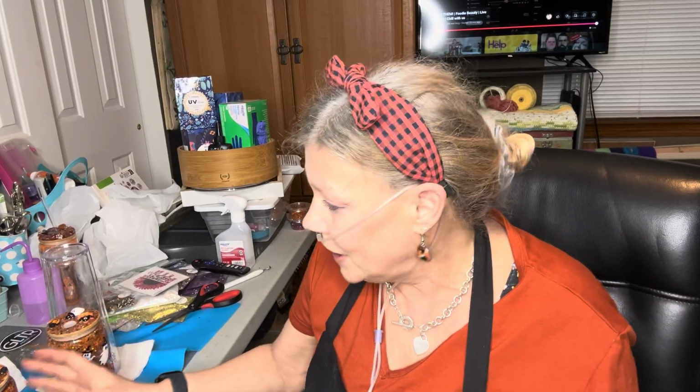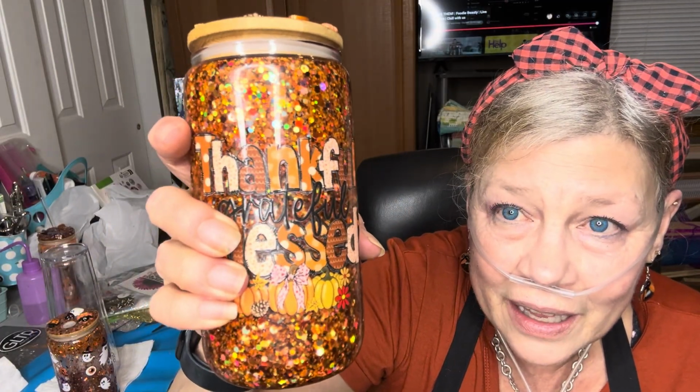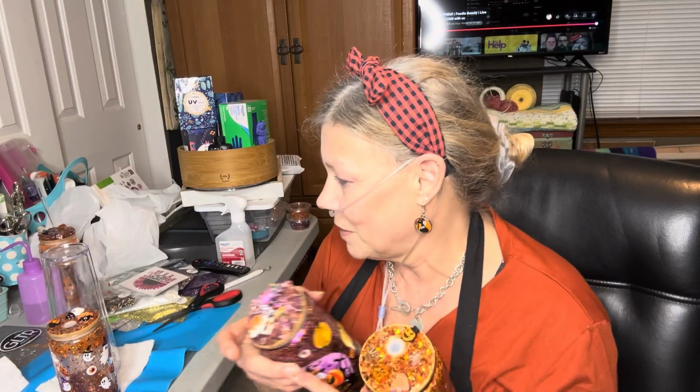Another fall themed, and I really love this. This is a faith-based one, and it says, with God, all things are possible. But it does have the fall theme. And on the other side, it has the thankful, grateful, blessed. I just love the glitter colors that are in this. I just think it's so pretty. And again, can you see a little scarf on the bottom? So just a little something extra that you may not get when you're purchasing a tumbler from someone.